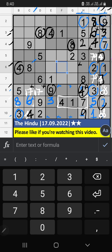Column J, 2 numbers are remaining, 4 and 5. 5th row, we have 5. So 5 can't come in the cell. Then 5 is confirmed here. Then 4 is here. Then column H, only one number is remaining, 6. 6 is confirmed here.